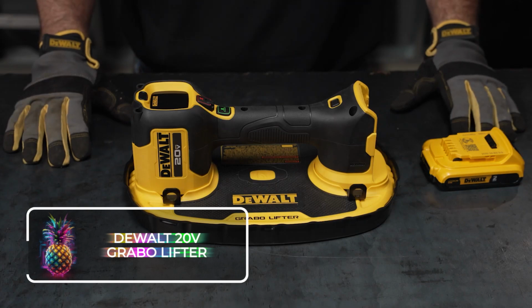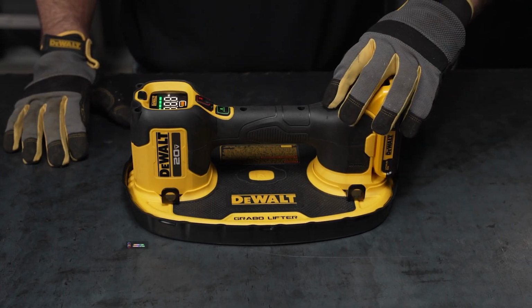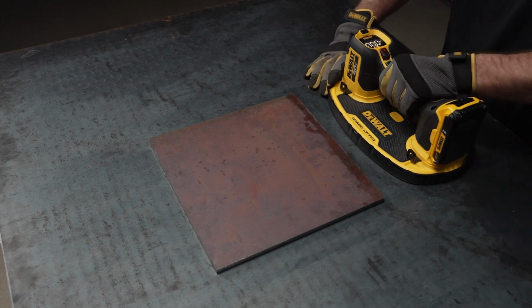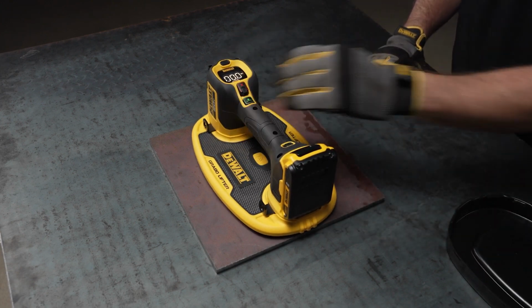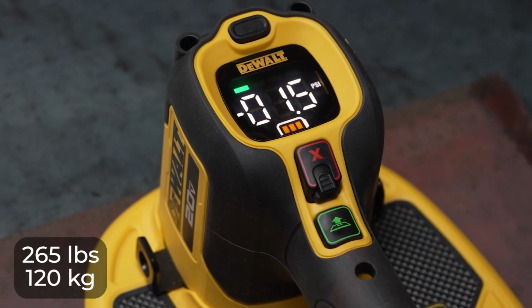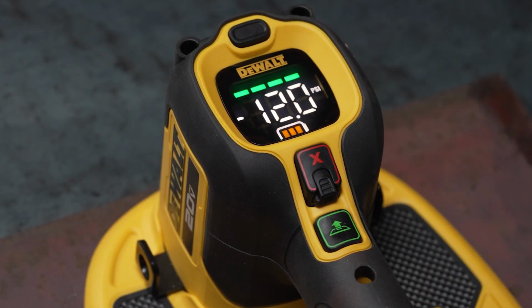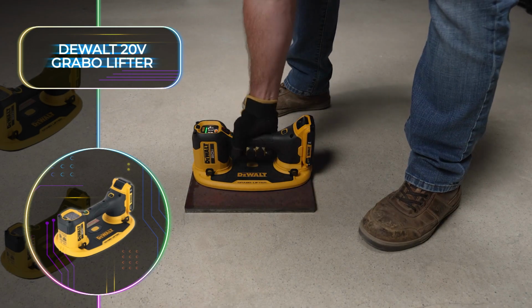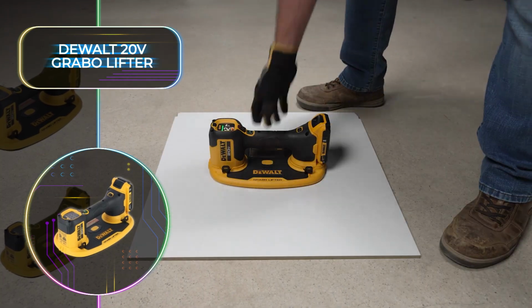Dewalt 20-volt GRABO lifter. The Dewalt 20-volt GRABO lifter is a great way to move heavy construction materials around with little to no effort, since it uses a dynamic electric vacuum pump to lift up to 265 pounds or 120 kilograms of materials and blends this technology with an inbuilt pressure sensor that controls the pump to maintain a secure vacuum grip. Your valuable cargo will always stay precisely where it needs to be.